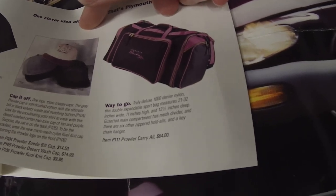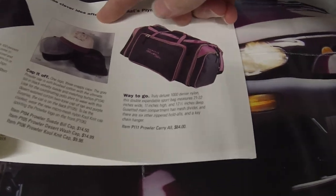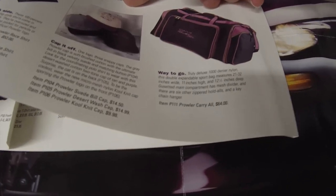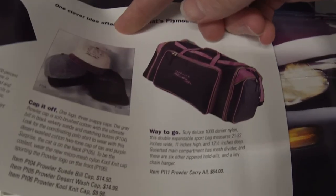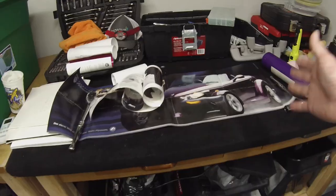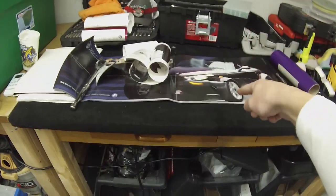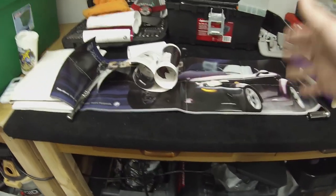You get a duffel bag, zippered holdalls, and a keychain hanger. $64. It's item P111 Prowler carry-all. $64 for that duffel bag. And there you have it, folks. 1997 Plymouth Prowler. Pretty cool. That is so cool.